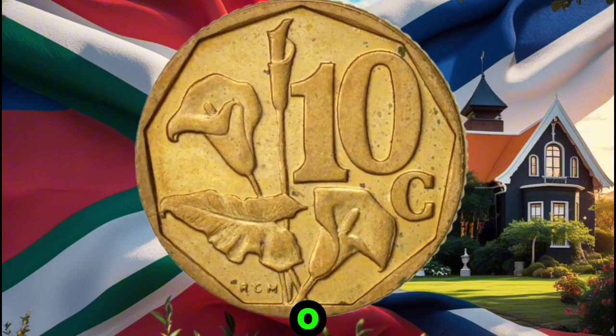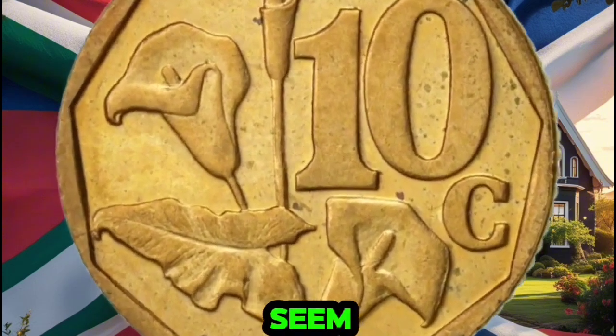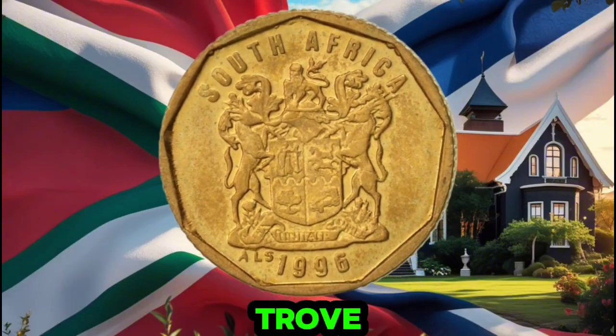So, there you have it. The 1996 South African 10 cents coin might seem ordinary at first, but it's a treasure trove of history.